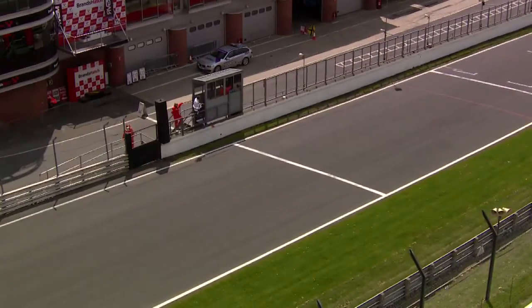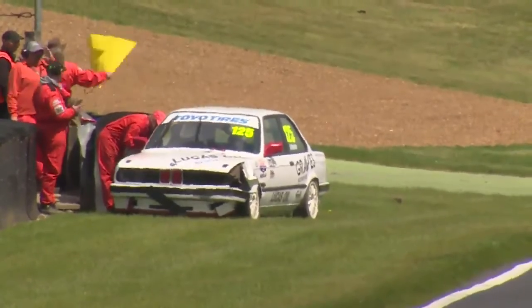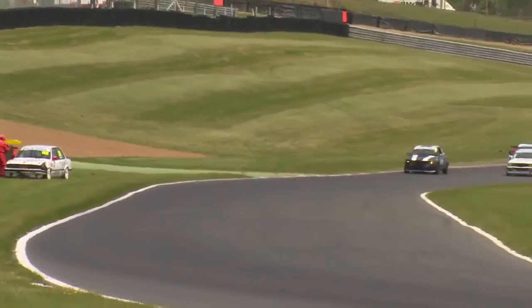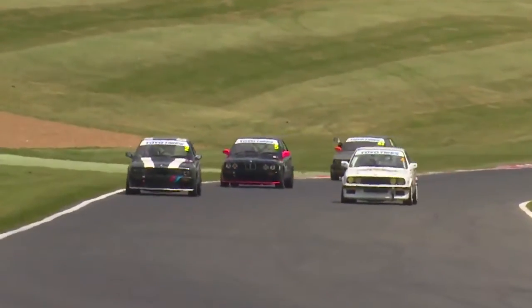This last couple of cars come through to run you down the provisional classification. So it was victory for Harry Goodman, and a problem on the last lap for Gianluca Moretto. He's picked up some damage running along the Cooper straight. So Harry Goodman won it.